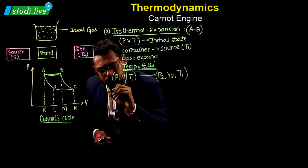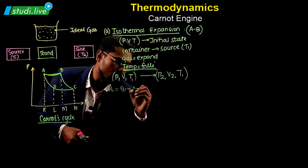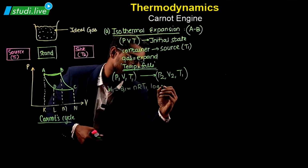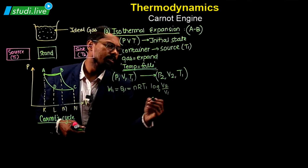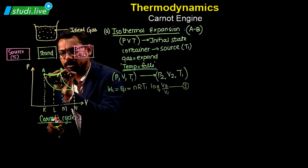If I decide to calculate work, which can also be written as Q1, it is equal to nRT1 log of V2 divided by V1 to the base e, natural logarithm. This happens to be my amount of work. This is when I'm talking about the state AB.